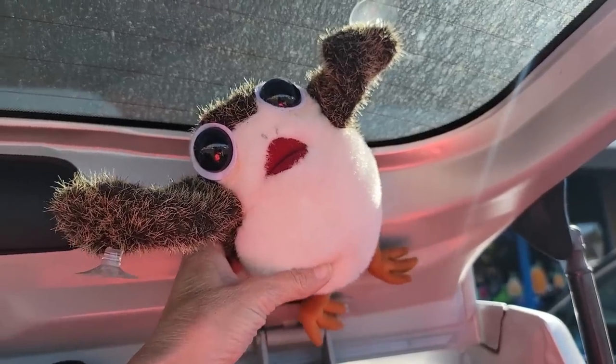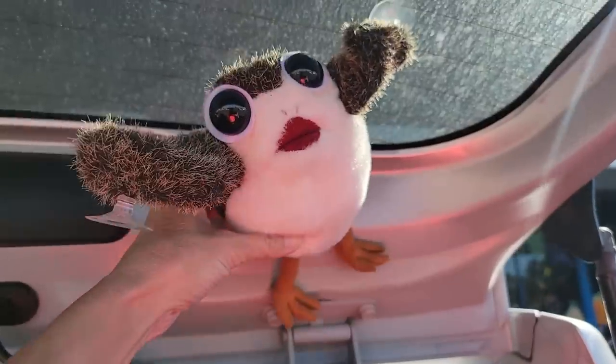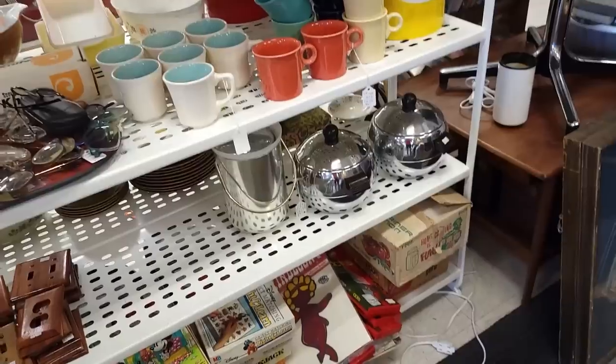So with that, let's get in there and see what we can find. Now I'm looking for high-end flips. Yes. Keeping that in my brain. All right, let's go see what we can find. Let's get shopping done. This is what my little porg looks like. Isn't he cute? That's why he's in my back window.